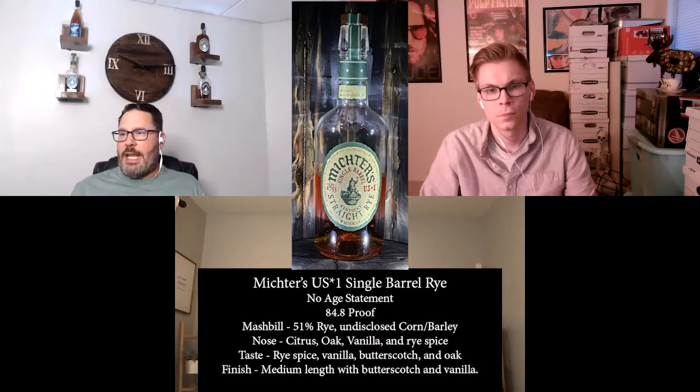But anyway, tonight we're drinking the US1 standard old straight rye. The SRP on it is $45. It's a single barrel product. It's 84.8 proof, which is really low, but that is not uncommon for Michter's. One of the things I like so much about Michter's is that they barrel all their whiskeys at a really low proof. They go into the barrel at 102. Most other distilleries put their stuff into the barrel at 112, 114, all the way up to 125, like 1792. Their stuff goes in at 125.